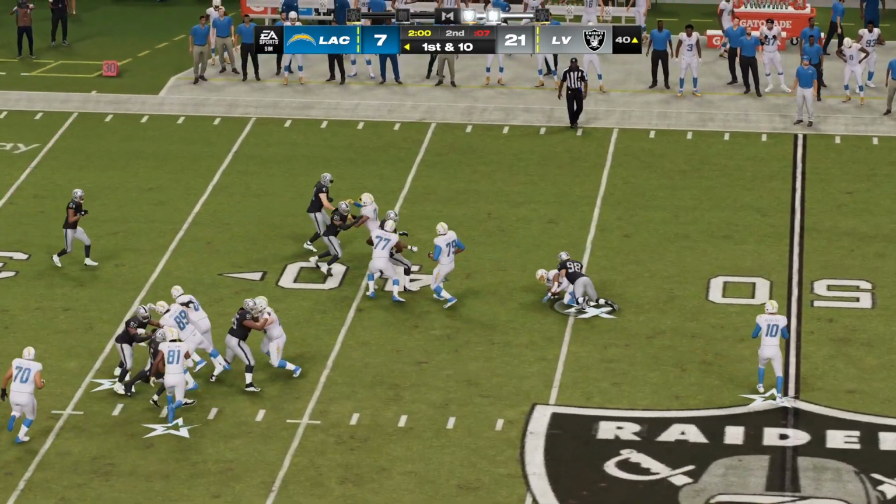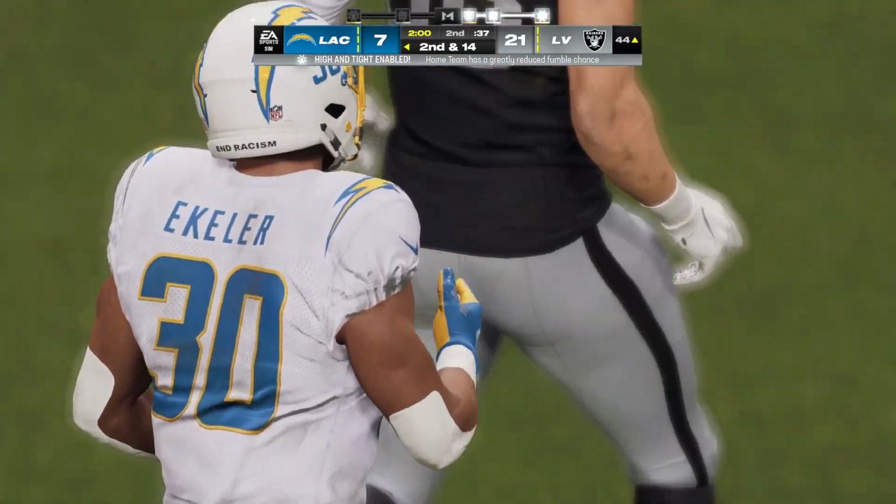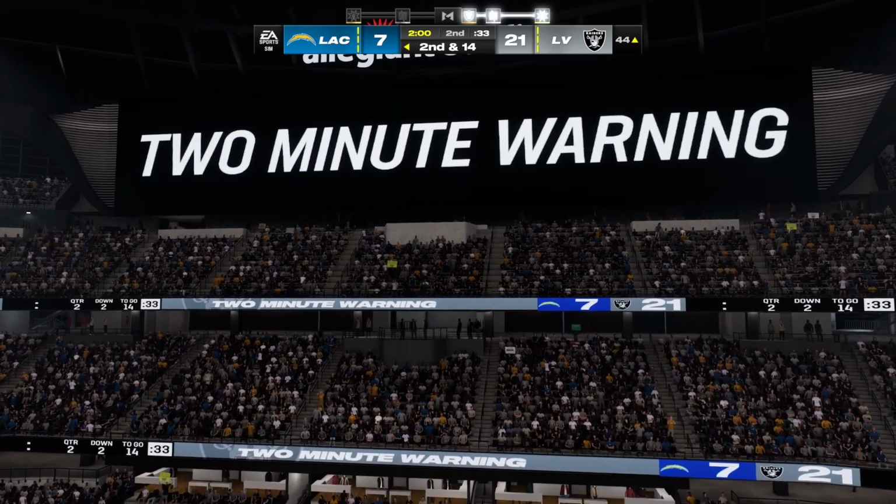They go back to the ground now with Eckler. And he is not going to go anywhere. They're going to get to him behind the line, and that is going to get us to the 2-minute warning.